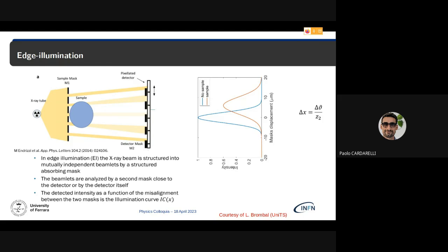propagates, and before our detector there is a matching mask. You see it here, and you can think that in the case of no sample, you will have your beamlet getting to the pixel of the detector without absorption by our second mask. Okay, whenever we put inside a sample, what we have is a refraction of this beamlet, and so changes in the direction.